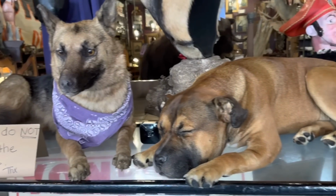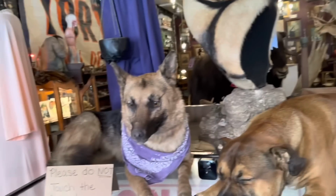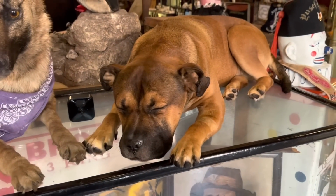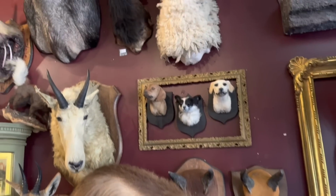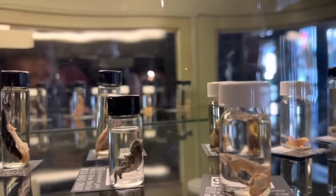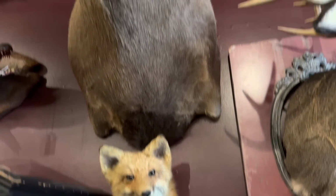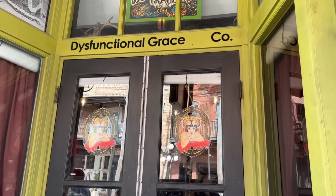Just down the street from Colombia was an interesting little shop called Dysfunctional Grace. This one looks especially inviting. I wanted just to pet him or her. What an interesting store. That's all I can say. It had a really interesting collection. It even had real human remains, which I couldn't and shouldn't videotape out of respect for the dearly departed. So, that was very interesting.